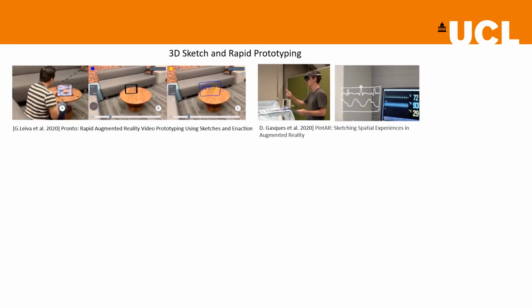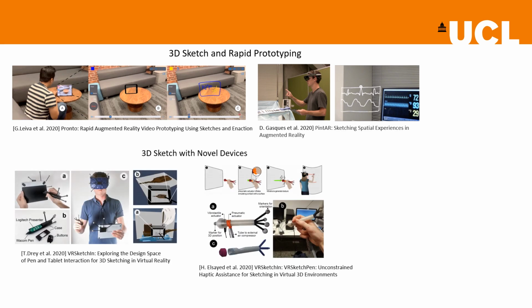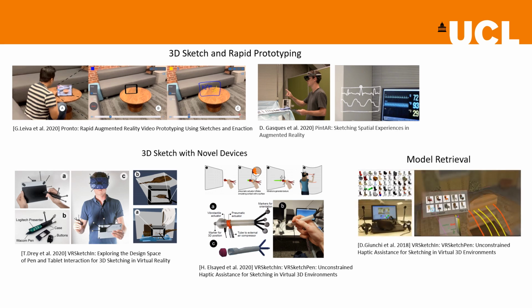3D sketching is a metaphor explored with the goal of testing combination with different interactions for rapid prototyping and also to verify the potentiality of novel 3D tracked devices. In addition, 3D sketching has been used in artistic context for object designing and navigation through databases.